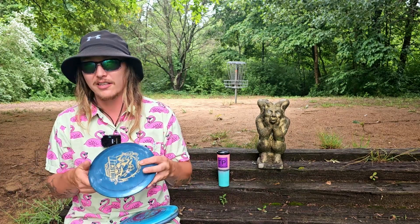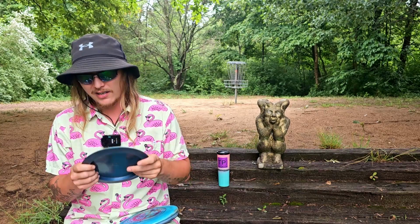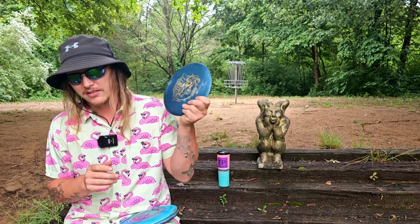I can't do much big right to lefts or anything like that, but I do like it. I more just like the feel of the plastic, to be honest. So we'll see how long it hangs out in the bag, but it's a good disc. I'd recommend it.